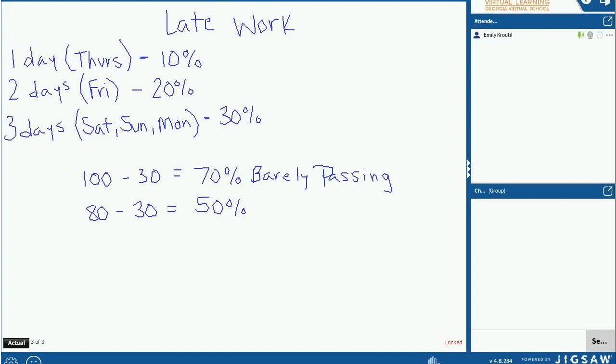Okay. Now let's talk about, I've had some students, let's say you get a 50 right off the bat on the test. Now, a lot of the students that are getting grades like this, they're not attempting the short answer. So if your test is worth 35 points, the short answers are 5 each, that means 10 out of 35 points, that's almost 30% of your test grade, is short answer. Okay, so let's say you got a 50 and it was 3 days late. That means you get a 20.